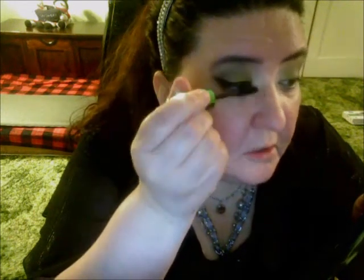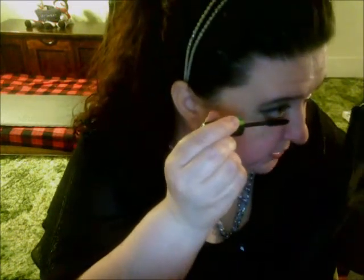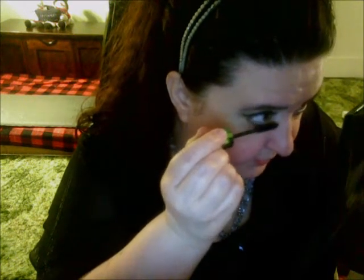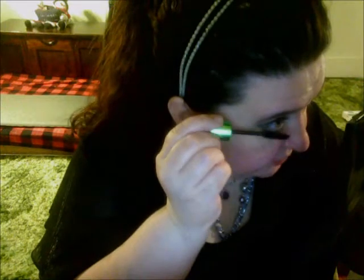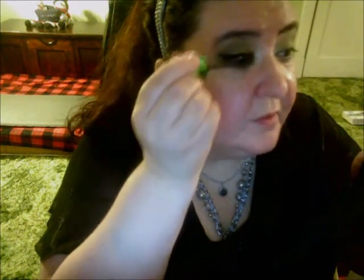Does anybody else use two mascaras sometimes? I never used to do that, and then I've seen others do it, and I've given it a try, and some work pretty good together. Some maybe not so well, but I think the best way for anything is to experiment, really, because that's the only way you're really going to know if something works.